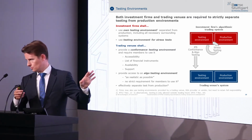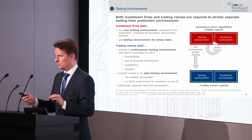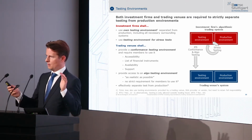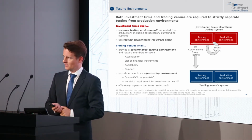But according to what I understand, the algo testing environment does have to be provided by the exchanges, but maybe there are not so strict requirements on that. It can just be dummy instruments now. Okay, but they still help the members. So if what you're trying to do is to help your members trade with you, you want to provide the algo testing environment.